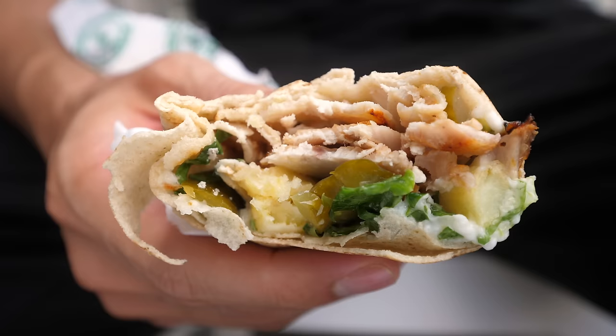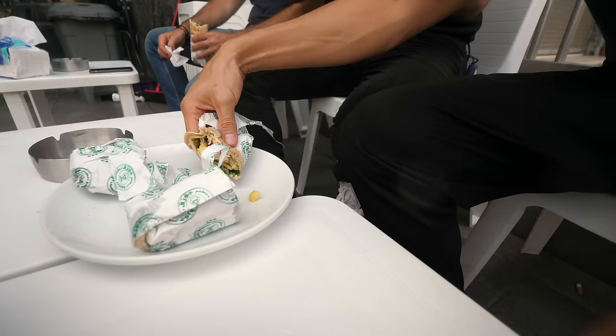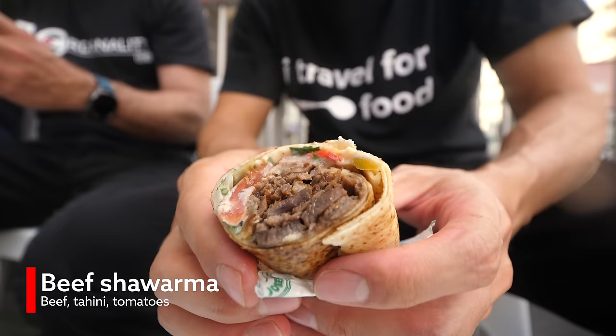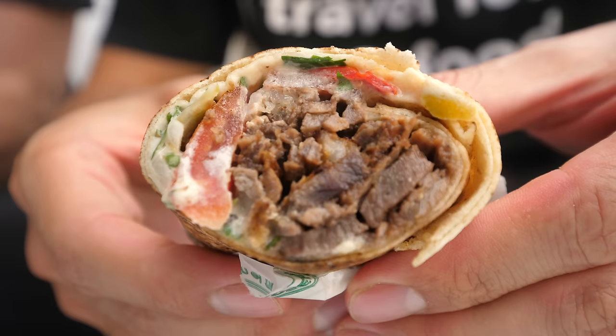And so with the beef is tahini, with the chicken is garlic sauce. Exactly. Oh man, this is a thing of beauty. Look at how tightly squeezed in it is. It's like a roll of sushi almost. It's perfected. It's a masterpiece.